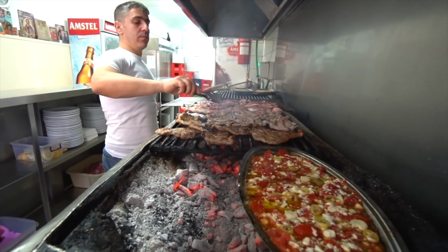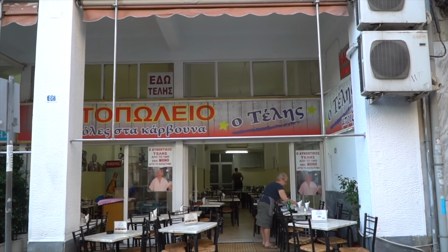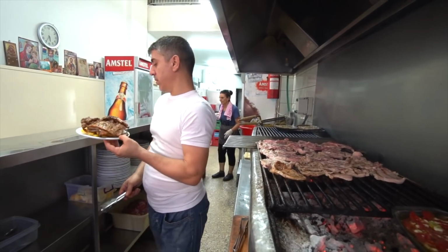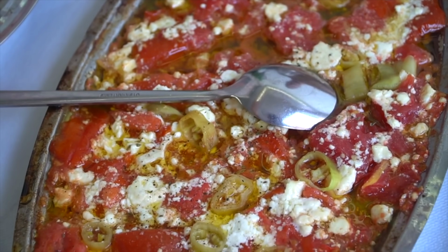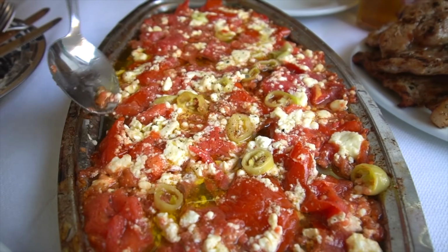On our last stop of our tour of the central market area of Athens, we've come to Telis Steakhouse, which is known for having the best pork chops in town, which they cook on charcoal, but they also have this really crazy looking kind of grilled salad that is right here. Look at this, there is cheese in there, there is some spicy pickled peppers, there are lots of tomatoes, and it's just swimming in olive oil.